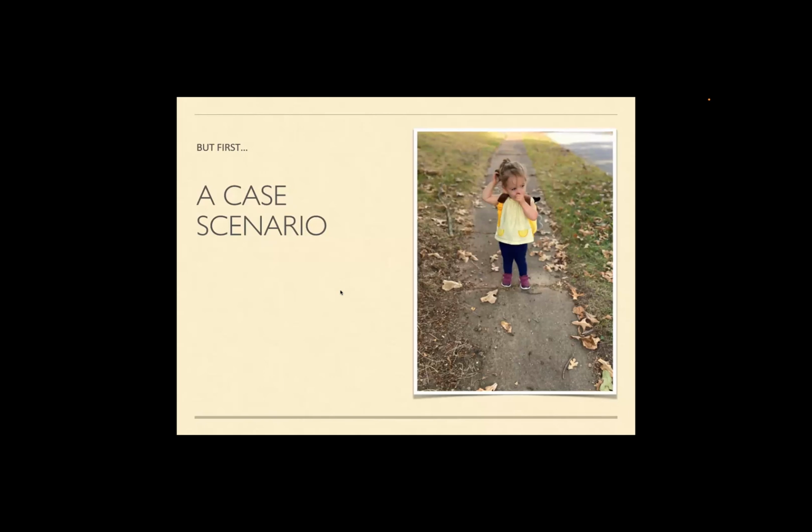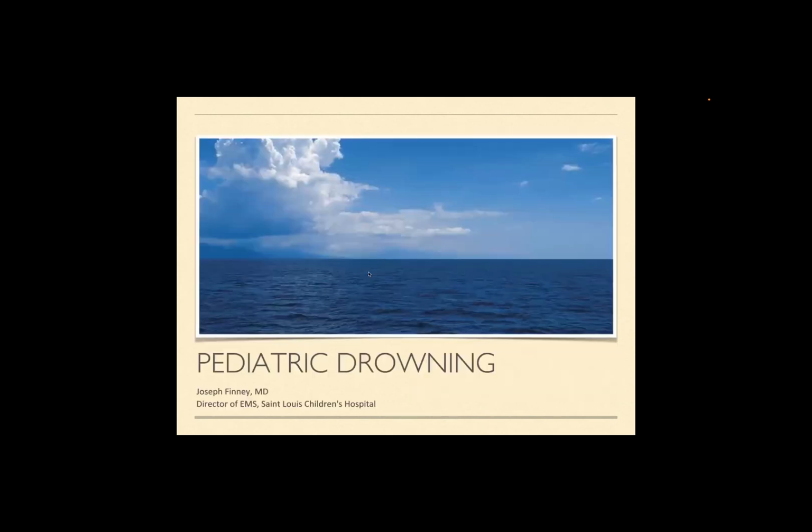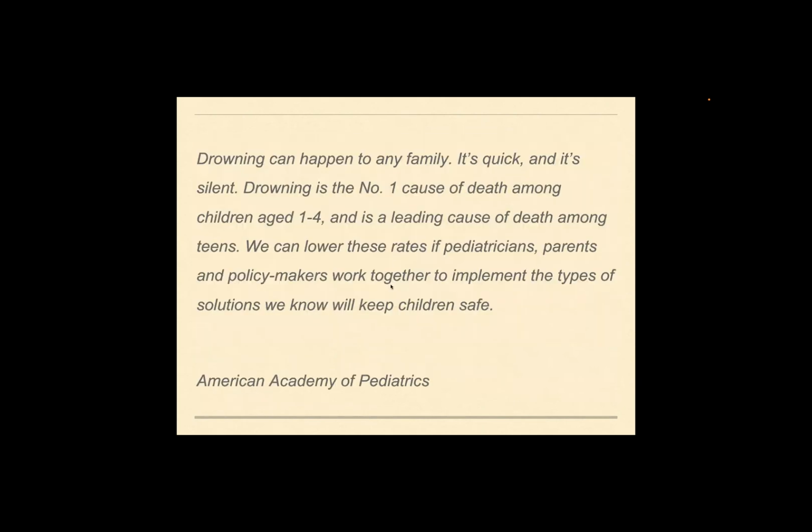I know you're thinking, well, that's ridiculous, that would never happen, but that does happen. If you go to Home Depot and buy a big painting bucket or cement bucket, on the side will be a picture of a child and an X through them getting in the bucket, because it does happen. So what's my point? The point is that drowning is quick, and it's silent, and it's deadly. We're going to get into its relationship to pediatrics and what the priorities are in the management of those patients.